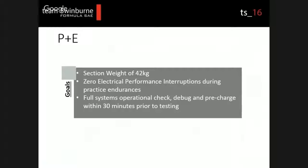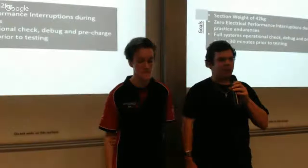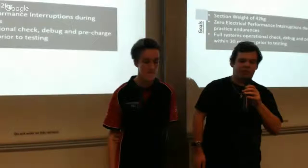The third one's a full systems operational check, debug, and pre-charge within 30 minutes prior to testing. This allows us to basically rock up at the events, turn the keys, and go. If you can't charge within 30 minutes, we're in big trouble.